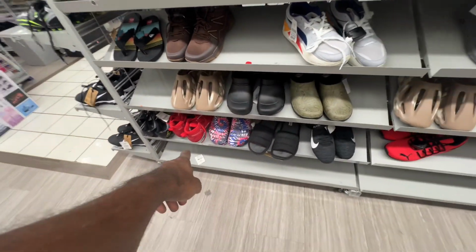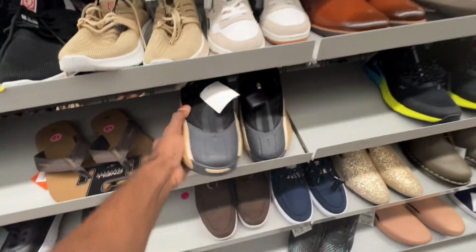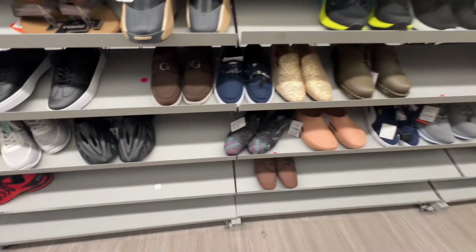And then y'all do have more of the alpha cleats down there that we already seen on the end cap. Same thing with the Gianna shoes, same thing with the cleats. And then they also got another pair of the crazy infinities in here. Sizing on this one's gonna be size 11, for 40 bucks. Not bad for that one.